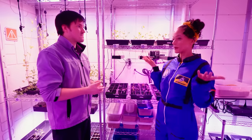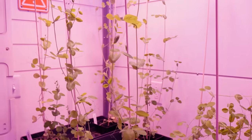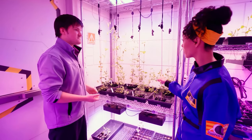Oh, just always experimenting. Yeah, and you can even see some of the ones that we've kept growing even longer. They're super, super high because they have that nice light. See, they're growing towards the light? Yeah. Wow, they really like this light.